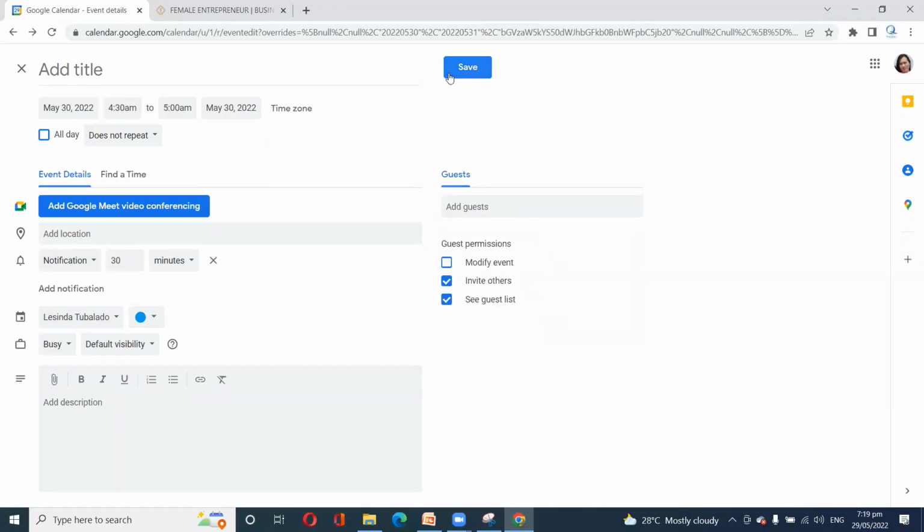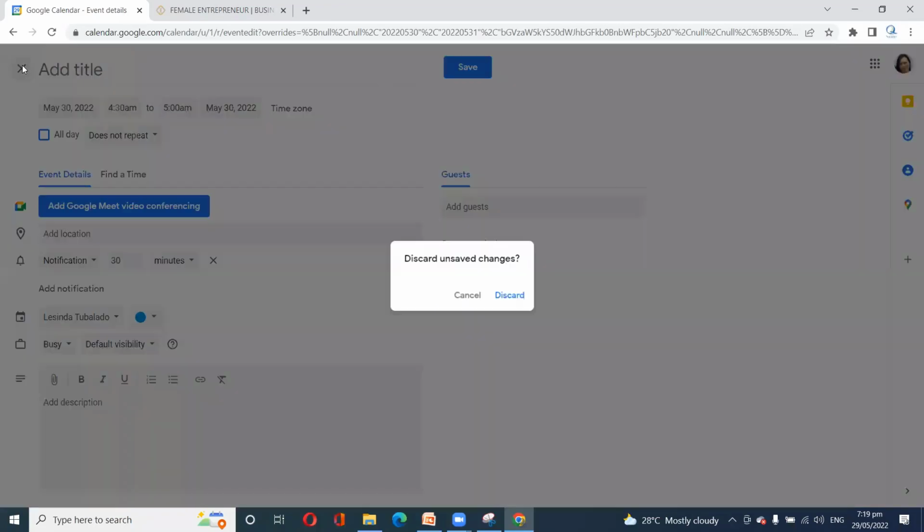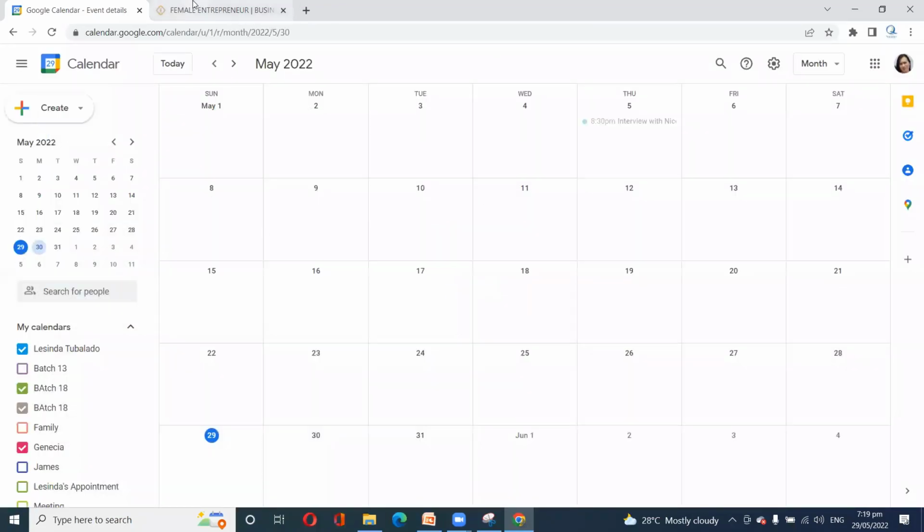And then after that, once you click on save, meron siyang mag-pop up, merong window dito na i-send mo ba or save. Okay, save in draft or send it. Okay, so that's calendar management.